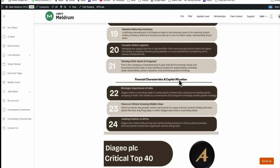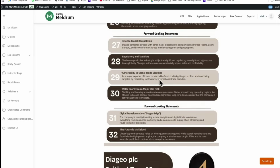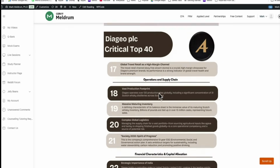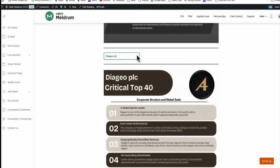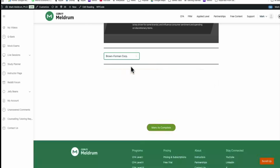Financial characteristics with the capital allocation. This is focusing on the type of debt and equity structures they have. Some things that are important for their future, what their plans are, forward-looking statements. There should be a section on risks. Some of them have important risks. It depends on the company, right? So there's Diageo. You click down, we can get one for Constellation Brands, and you get one for Brown-Forman.